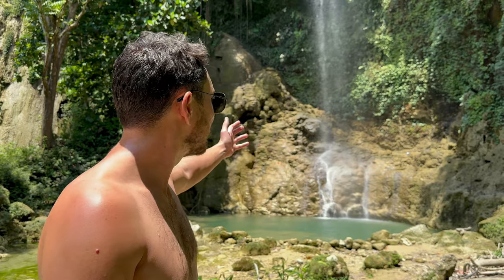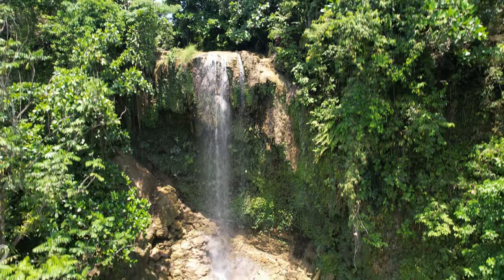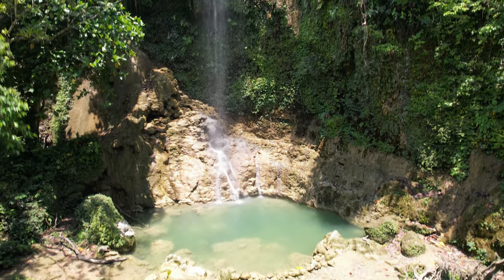We're at Kawasan Waterfall and just look at this. This is incredible how we've managed to come here at midday and be the only ones here. I honestly have no idea. Everyone else is sleeping on this waterfall. It's so nice. But now that we're here, I guess there's only one thing left to do. Let's make the most of it.